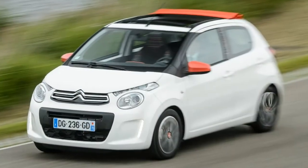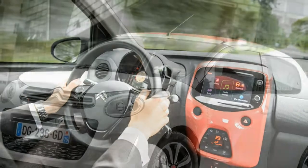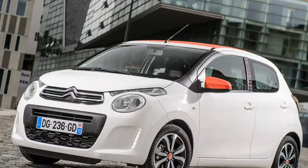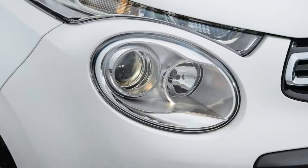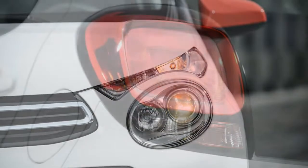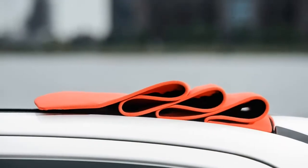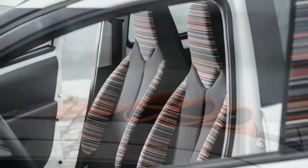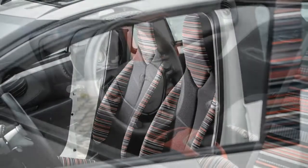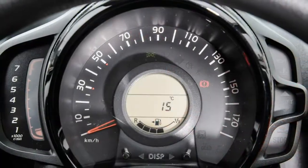You need to be in the mood for the Citroen C1's performance, as both three-cylinder petrol engines crave high revs if you're hoping to make any kind of meaningful progress. In fact, whether you opt for the 1.0 or 1.2-liter triple, you'll need to get close to 6,000 revolutions per minute for optimum power and torque. The larger example is marginally more willing lower down.